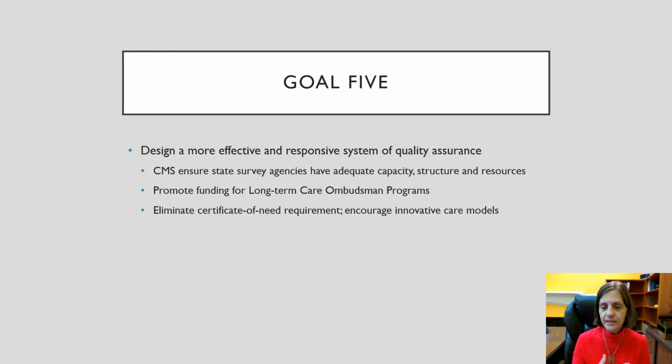It's a collegial response. Also, the ombudsmen are responsible for living-at-home options, and when someone has improved, if they've had a stroke and they have rehabilitated, to have options for living at home that they can help facilitate with some assistance, some cost assistance.